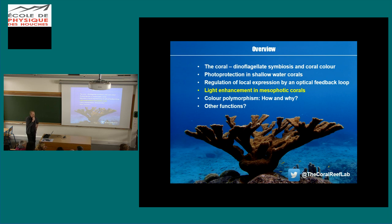Well, so they absorb in the blue waveband, and there's a number of photoreceptors that could be responsible. So cryptochromes, for example. So it could be any of those that absorb in the blue region of the spectrum.